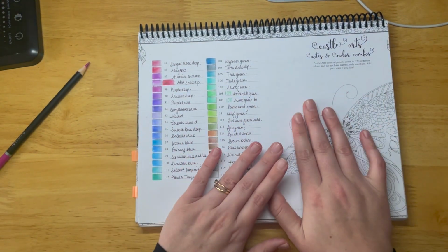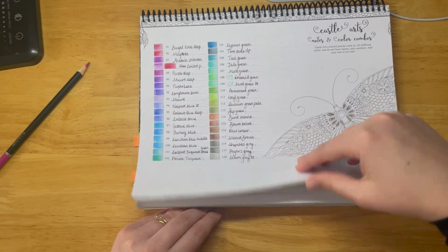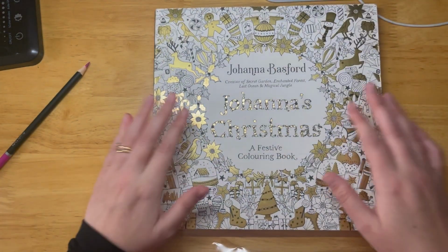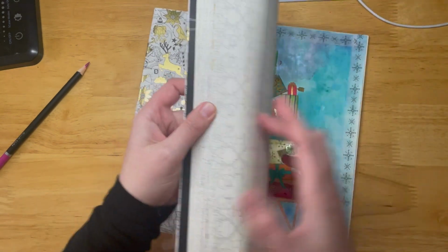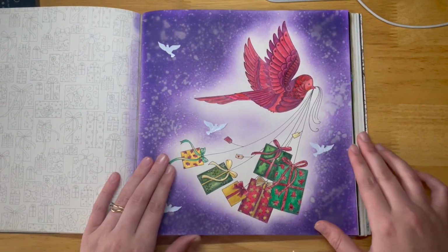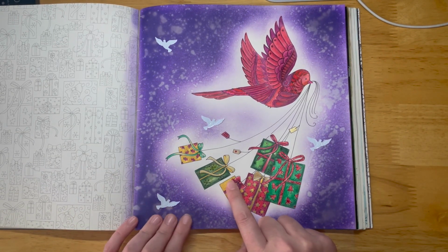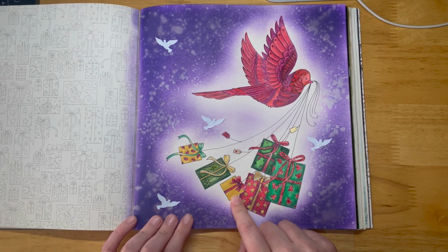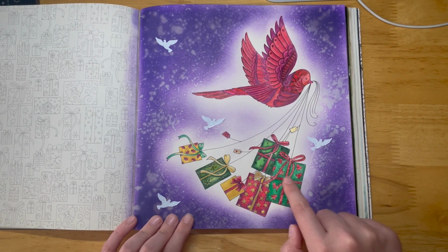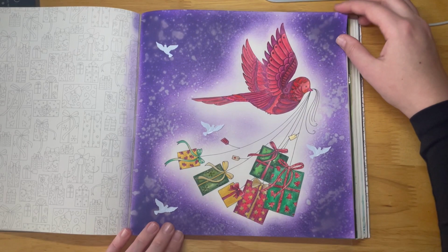Now I've been using them in conjunction with alcohol markers, which has worked really well. The first book that I used them in is Joanna Basford's Joanna's Christmas. The page that I worked on using just the pencils was this bird. This is a Distress ink background, as you can see, and I've also used quite a few of the Art Spirit paints on here. I was meaning to go over another layer. I think this is from the Wizard of Oz, and it's the red slippers. Anyway, I'm really pleased with how it came out.